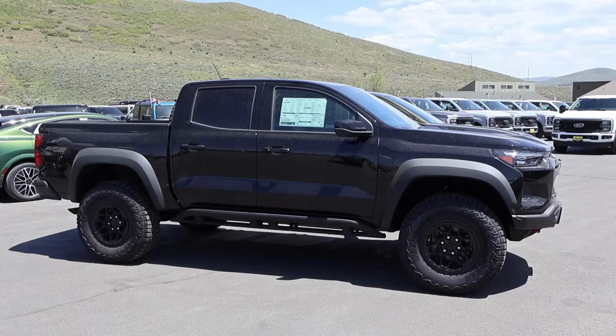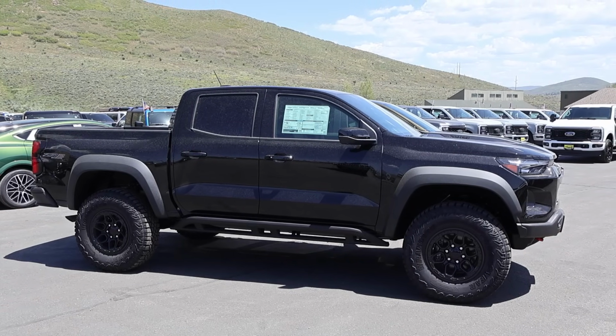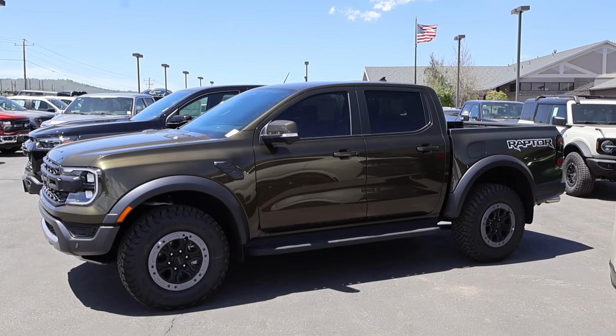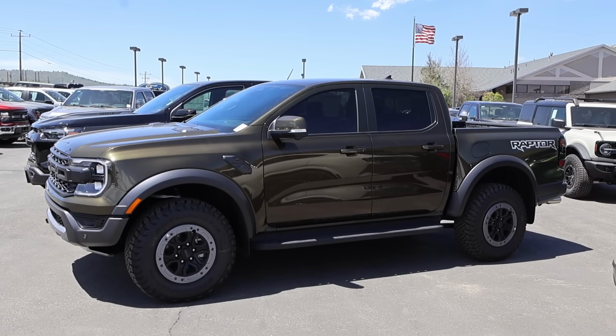Now here's the side profile with the Colorado. Those larger tires definitely give it a much more aggressive appearance. Now here's the Ranger Raptor, and I would like to mention you can fit 315 by 70 by 17 inch tall tires on the Ranger Raptor. You gotta move the crash bar, I think, a little bit, but it can work.